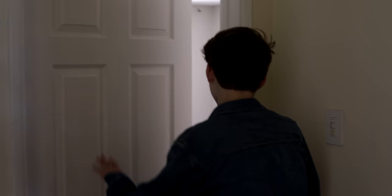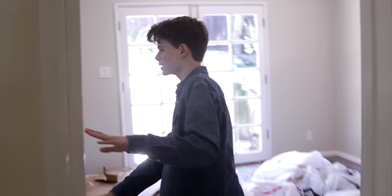Here is my brother's room. Say hi, Sagan. Hi. And then this is going to be my parents' bedroom. But this upstairs part is kind of boring. There's an entire downstairs part.